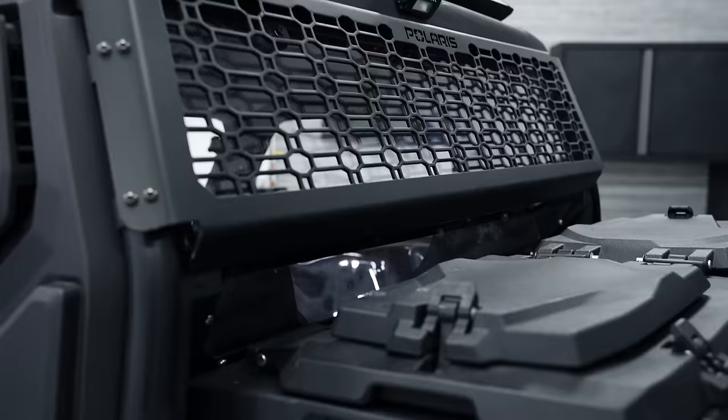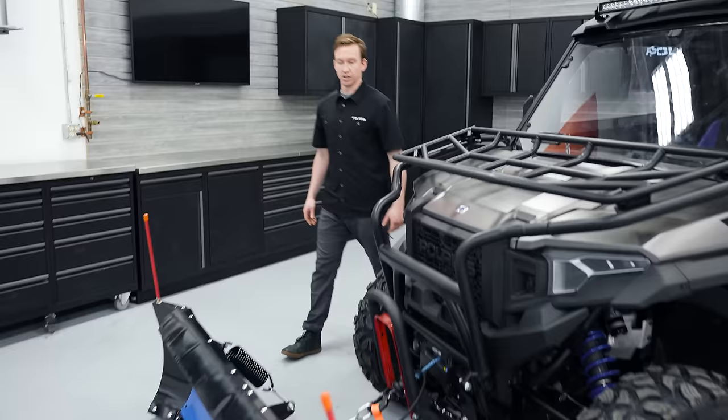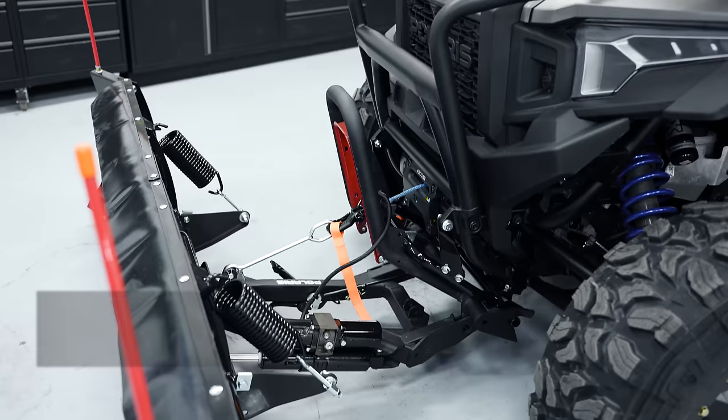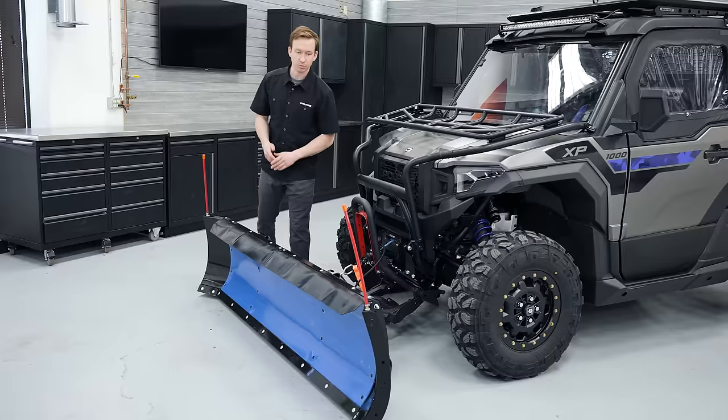Coming to the back of the vehicle, we have our headache rack to be able to provide protection for the rear panel. On this build, we have our Glacier Pro HD plow setup on this unit. It's our 72-inch poly blade. Along with that, we have our angled hydraulics. Some of the plow accessories we have on this setup are our plow extensions on each side of the plow here, along with our plow markers.